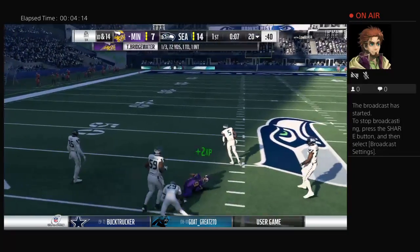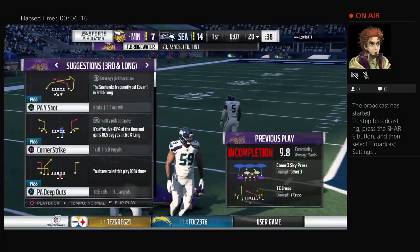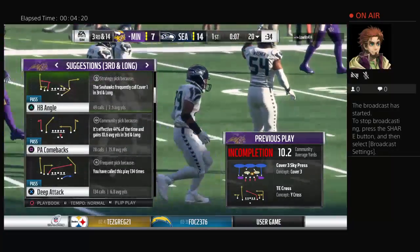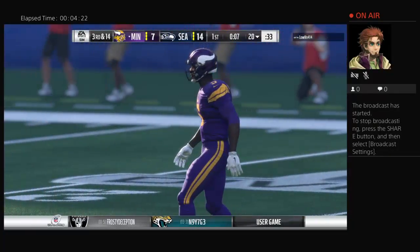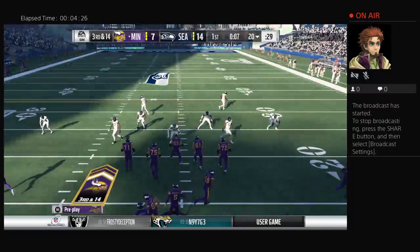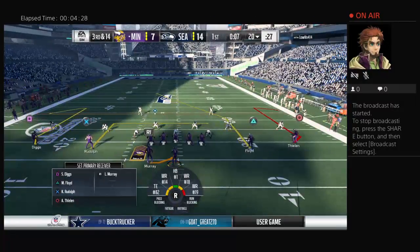And the hit jarred it loose. It's incomplete. And Charles, got to like what this defense has been able to do these last couple of plays. Yeah, they get the sack on first down, then they force an incomplete pass. Now they're just a play away from getting the football right back, but it's a big play. They've got to hold up.